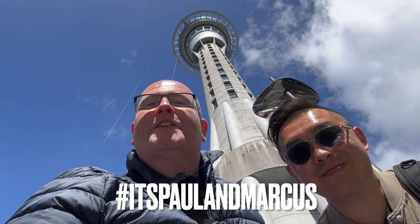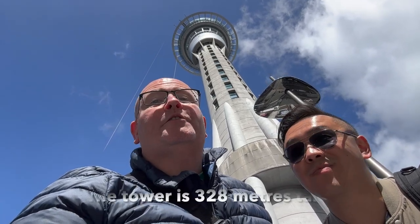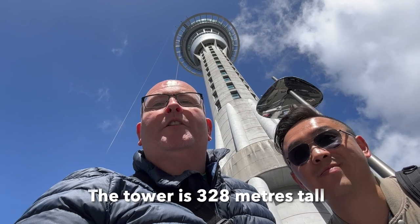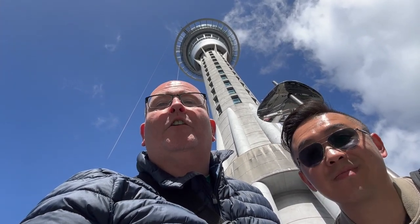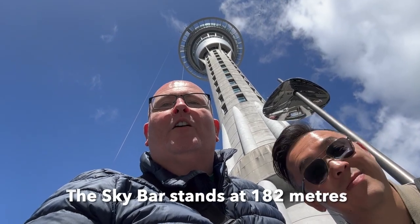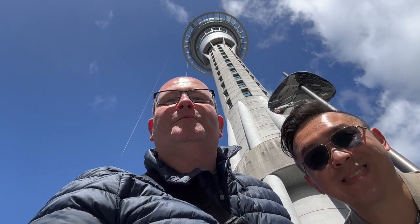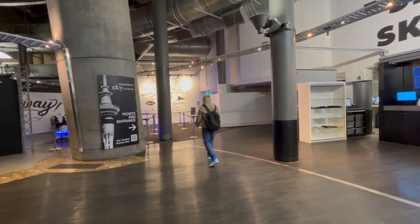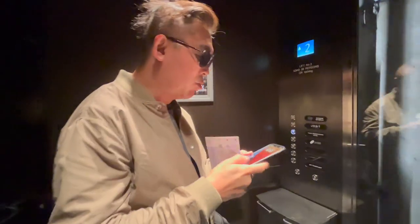Everyone, welcome to the Sky Tower. Standing at 186 meters tall, it is the tallest building in the Southern Hemisphere, right here in the center of Auckland. We have our tickets pre-booked online and we are ready to take the lift up to the top. Let's go. So we are heading up to the main observation deck, which is level 51.